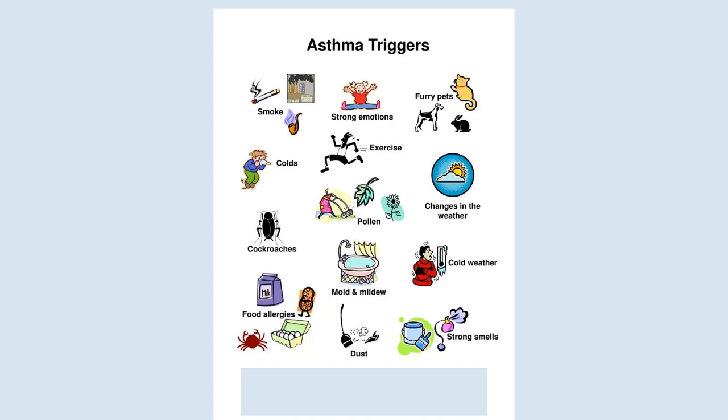So here's another picture of different types of asthma triggers, and you can see smoke, strong emotions. It doesn't have to be a negative emotion. You could be crying because you're happy your child got married or graduated, or because you got a real nice bonus at work. So the emotion doesn't have to be negative. It can be positive too.